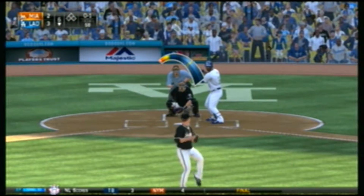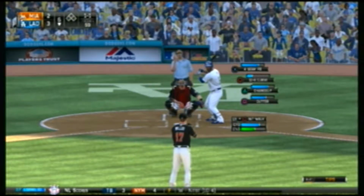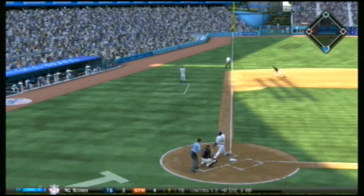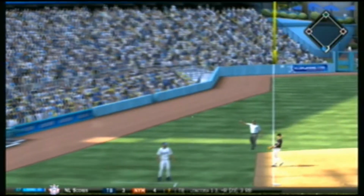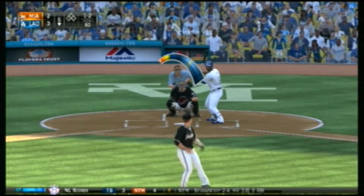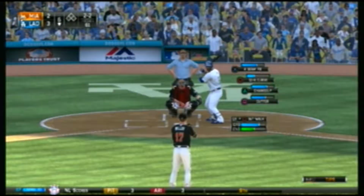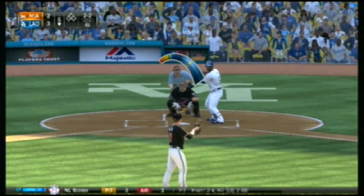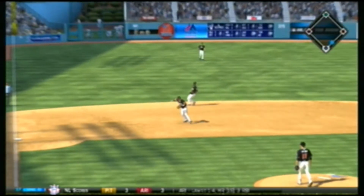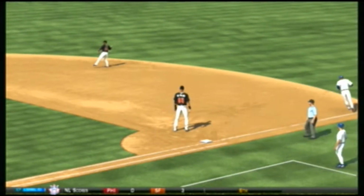Now here it comes. And that misses, 1-1. Now here's the pitch. Swing and a line drive, but this is a foul ball. Here's the 1-2. Lays off, 2-2 now. Now here's the pitch. And this is on the ground toward the hole. Throw on to first in time, one away.